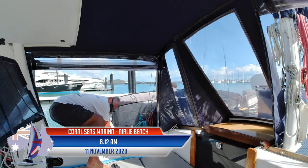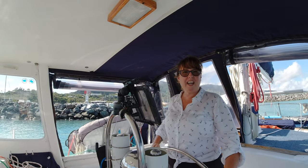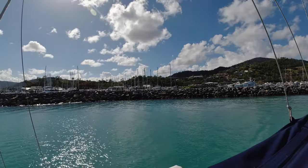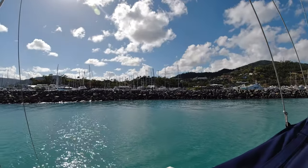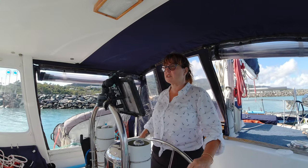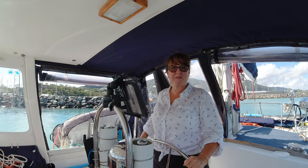Good morning, everyone. We've just been on the fuel dock, all good, fuel in, and we're ready to head south. In actual fact, we've got a better window of weather to head south. We're going to do quite a few days of a run to get down to at least Great Keppel, which will be really lovely. Can't wait to get back to Great Keppel.